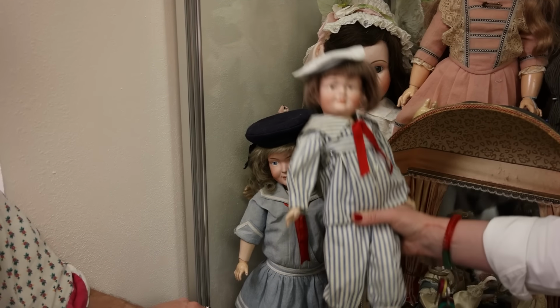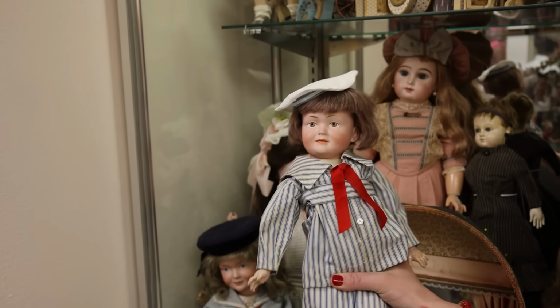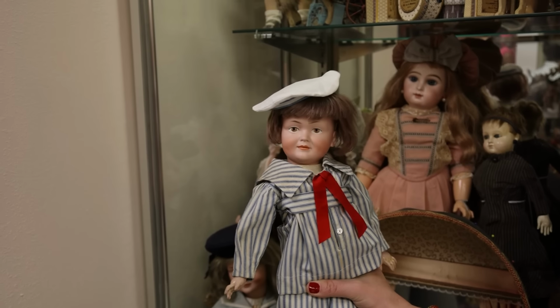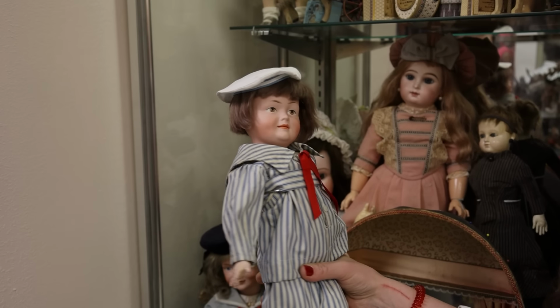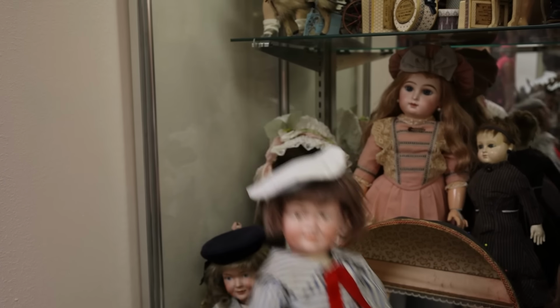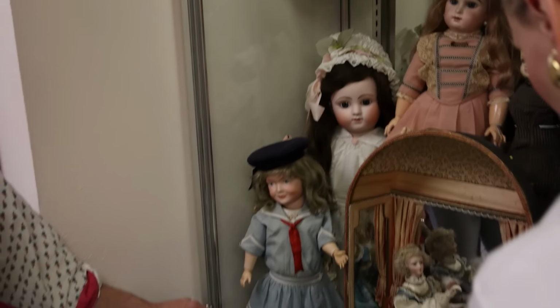Yeah, me too. Kley and Hahn did a wonderful job with their German character dolls. They are beautifully modeled, completely expressive, and just really wonderful in a lot of ways. They look just like children. Yeah. And they're very special.